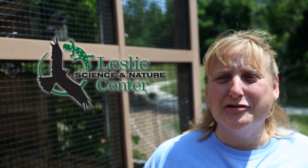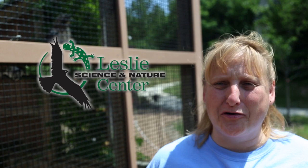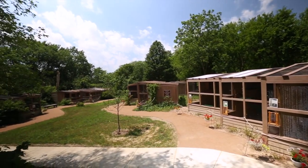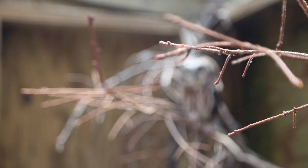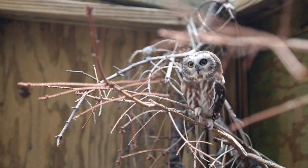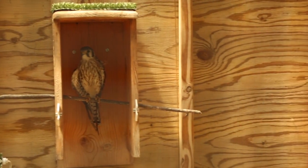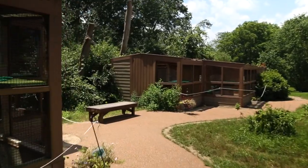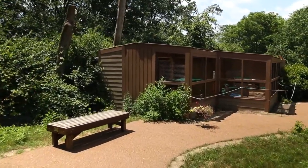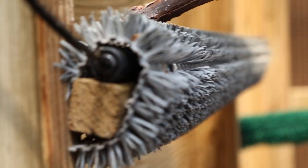Here we are at the Raptor area at the Leslie Science and Nature Center, and I'm Francie Crockey, the Raptor Program Director. All of our raptors are viewable in outdoor flight enclosures year-round. All of these birds have evolved to deal with the Michigan winter, and so they're perfectly capable of dealing with our cold weather as well as our hot summer. We do make a few modifications, and you can come by and see them. Things like water baths and heated perches.